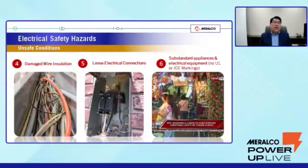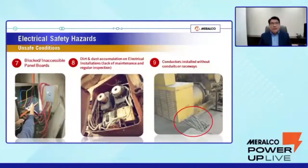Another is damaged wire insulation. Rodents. Sometimes when your conductors are not within conduits, ito yung mga violation po. Rodents can virtually gnaw on the insulation that can lead to short circuits. Another is loose electrical connections. And number 6 is the use of substandard appliances and electrical equipment. So always use appliances or electrical equipment with the UL or ICC markings.